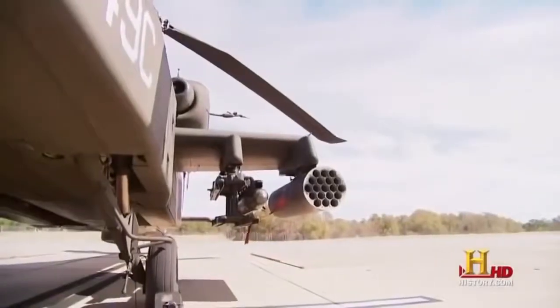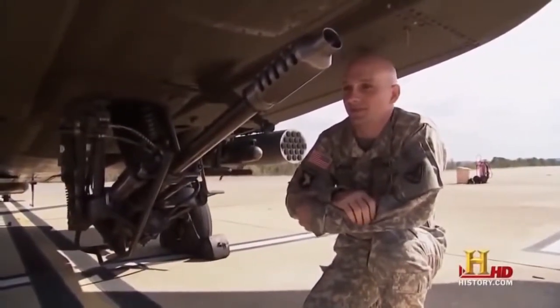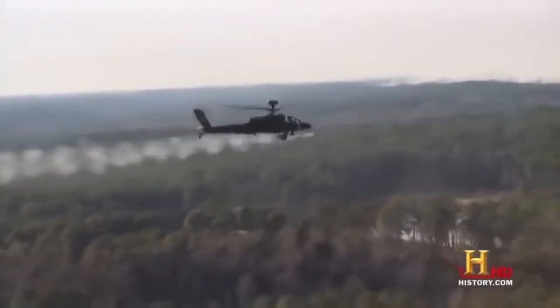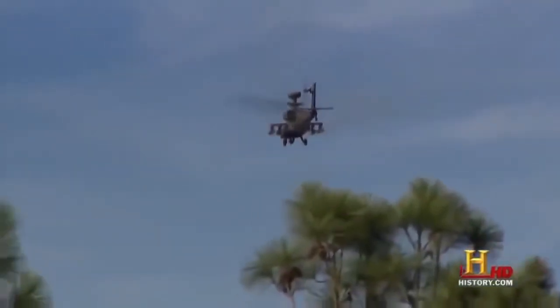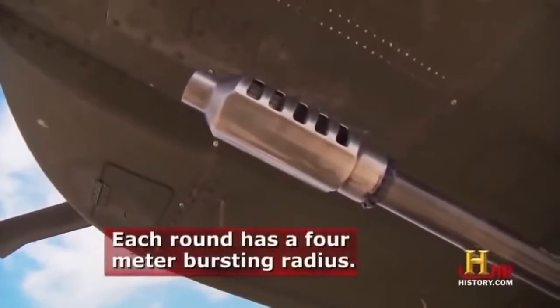The last of the AH-64's weapons is located right underneath the cockpit. Yes, most Apache pilots, this is their favorite weapon system on the aircraft. This is a 30mm chain cannon. Carrying up to 1,200 rounds of ammunition, the chain cannon can fire 600 to 650 anti-personnel rounds a minute. They explode on impact and can punch through trucks and even light armored vehicles.